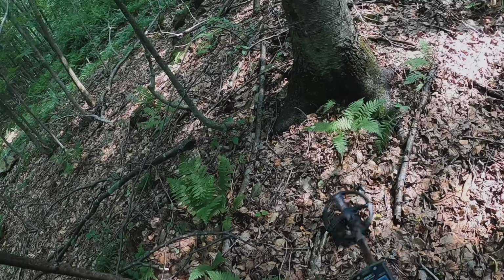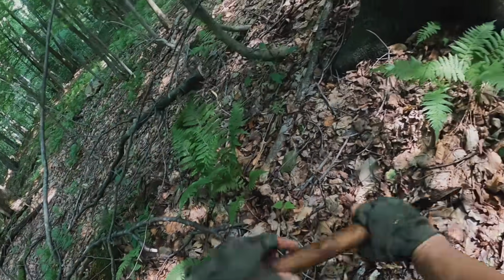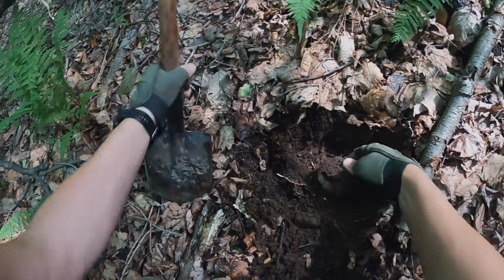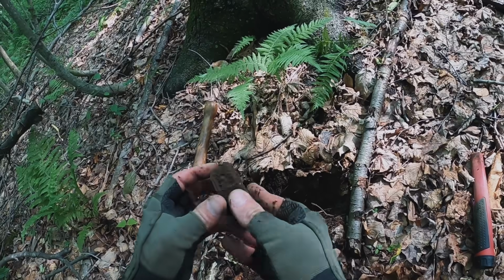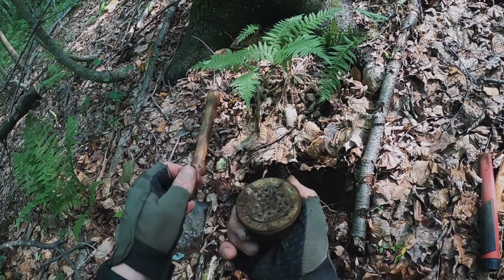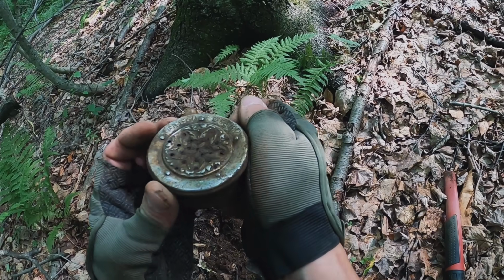I'm gonna get my metal detector out and see what we can find. 86, 87. Sounds very loud. Maybe shallow. Whoa. What in the world is this? Searchlight.